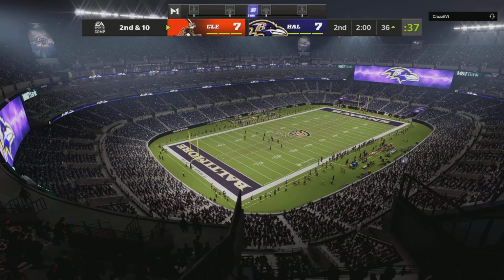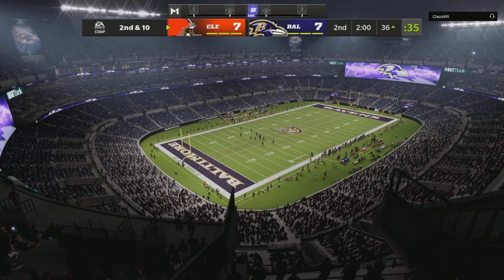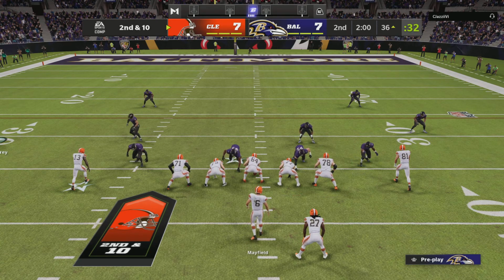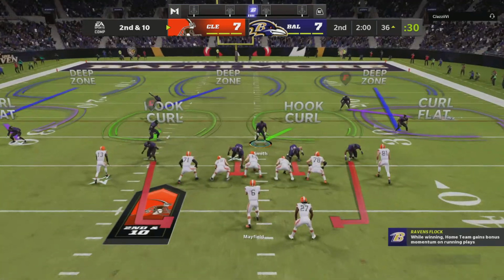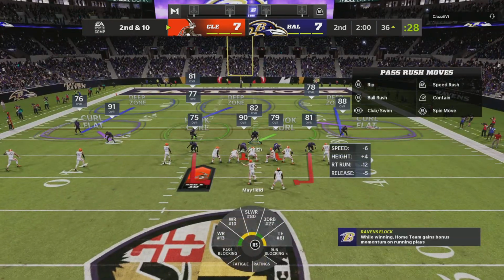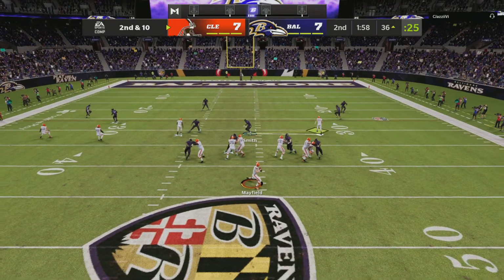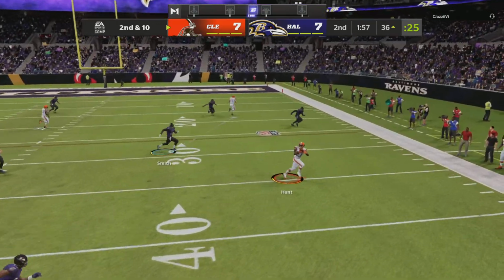We've hit the 2-minute mark of the first half, all knotted up at 7. A reminder: coming up in a couple of minutes' time, we'll pay a visit to Jonathan Coachman, the coach in our EA Sports studios. They'll have a look back at the next-gen stats from this first half of action.